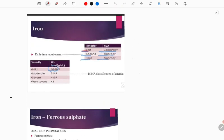Irons. First thing, irons. The daily iron requirement in the first trimester is 0.8 mg per day. In the second trimester it is 4 mg per day. In the third trimester it is 6 mg per day. That is the daily iron requirement.